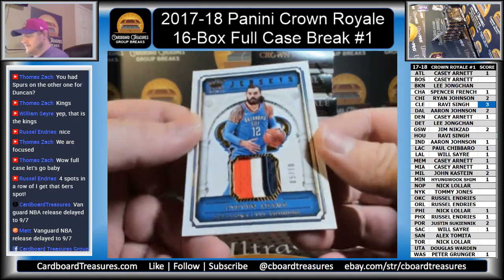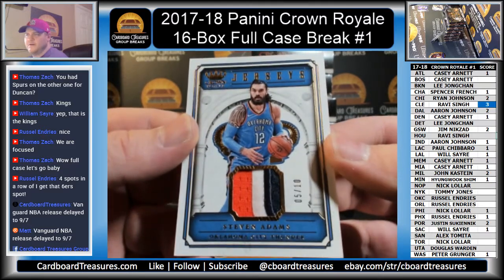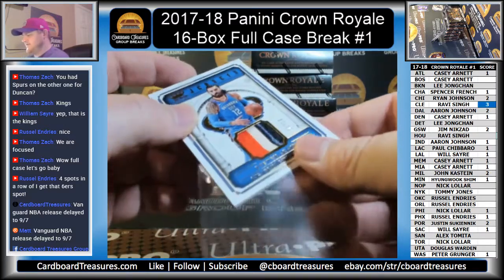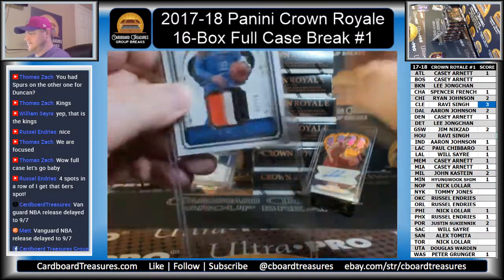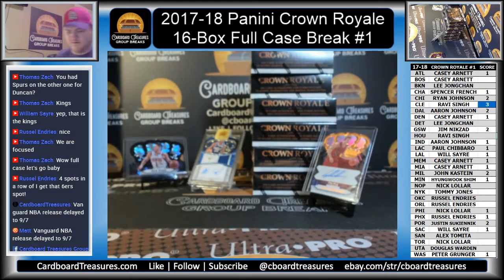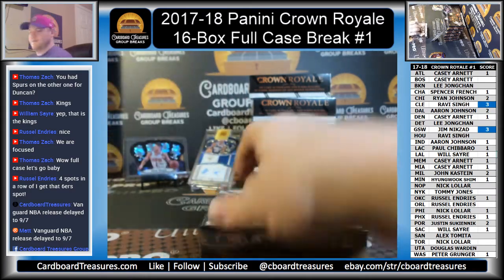And jersey, Steven Adams. That is 5 of 10. Nice patch. Three colors on that relic going to the Thunder. 5 of 10, Steven Adams. Oklahoma City, that is Russell. Thunder and Warriors. All right, Ravi and Jim tied for the lead. Okay, yeah, I did get that Bulls hit on the board.